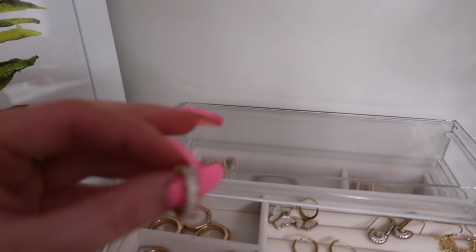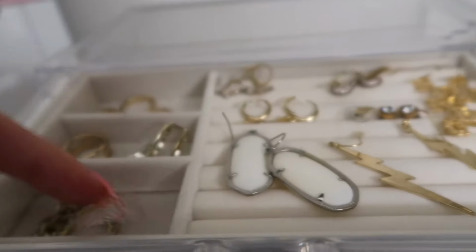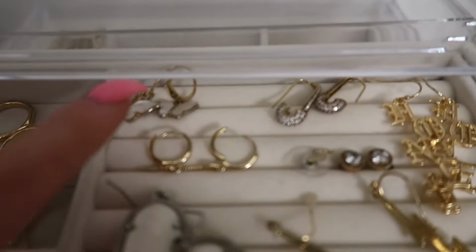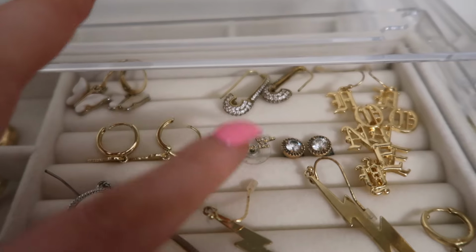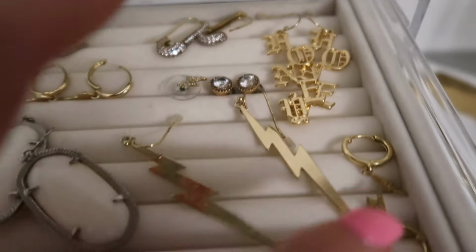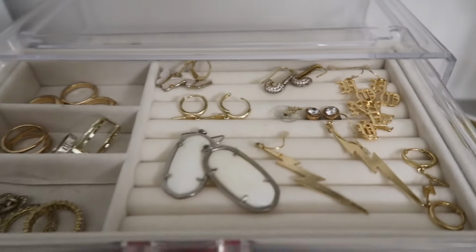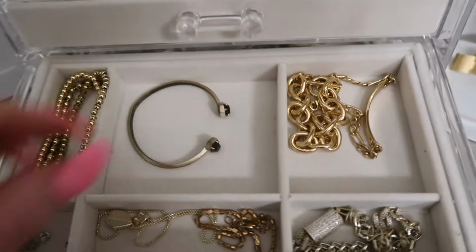It used to be gold, but I wore it every day. And then this one's from Adina's as well. There we go. That one's from Adina's. Okay, then some random earrings. Princess Polly, Adina's Jewels. Not sure, I think I got that at a little boutique for one of my cartilage piercings. Pandora, Princess Polly. Yeah, I think these two are little lightning bolts. It came with that one in a set from a boutique. Kendra Scott, those are my only silver earrings that I have. A Kendra Scott bracelet.